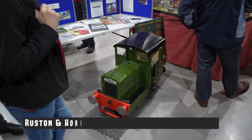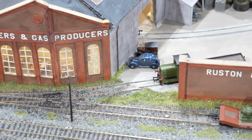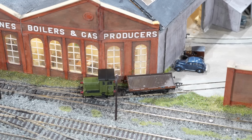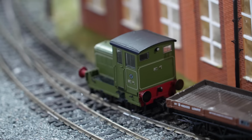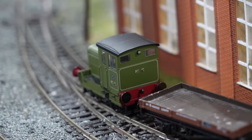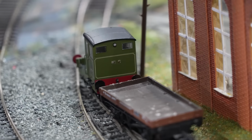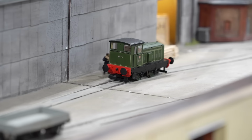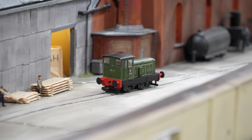One of the most interesting layouts for me was, of course, Rustin and Hornsby Sheaf Ironworks, depicting part of the factory in Lincolnshire during the early 1940s, where the factory would have been churning out engines for large marine craft, minesweepers, landing craft, patrol boats, submarines, all sorts. And of course, this was the company who built my own Rustin 48s. So for me, it was really special to get an idea of the factories where my one-to-one scale model would have been assembled.